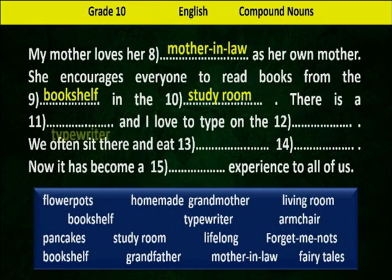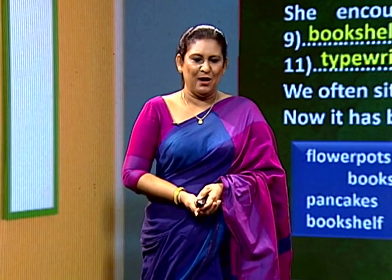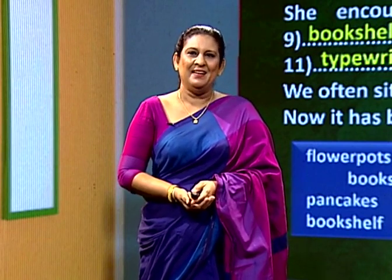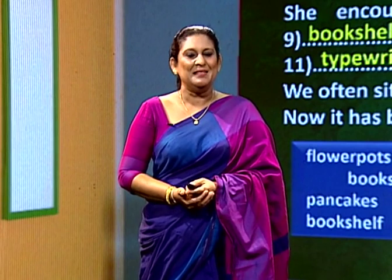Yes, the first room was living room and this one is study room. There is a typewriter, and I love to type on the keyboard. Right, typewriter, and there is a keyboard. We often sit there and eat. What is the food that we can eat here? Pancakes. Okay, they are not just ready-made foods from a shop, but homemade pancakes. Now it has become a lifelong experience to all of us. All right. There are many compound nouns, so you can see how we can use them in our day-to-day life. This is a family experience and see how we have used compound nouns there.